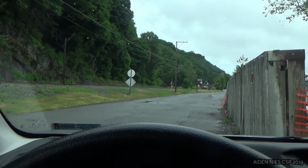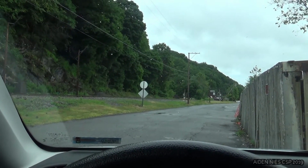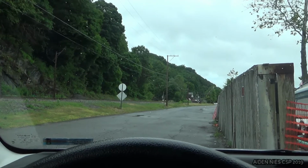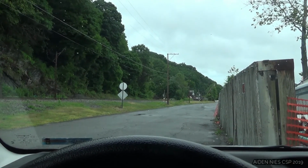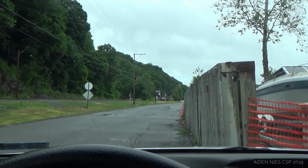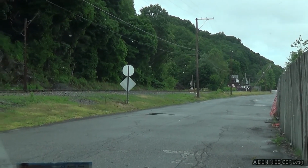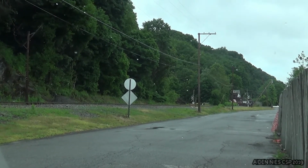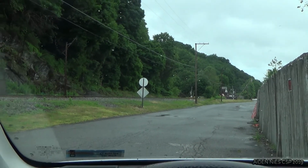But behind 262 I'm assuming is 433, who reportedly has an SD40 leading, so if that's the case, we'll run down to Newburgh and grab him there too. Get a couple shots with the SD40. But in a few minutes here we should have either 262 or 433. I'm betting money on 262, but you never know with CSX.